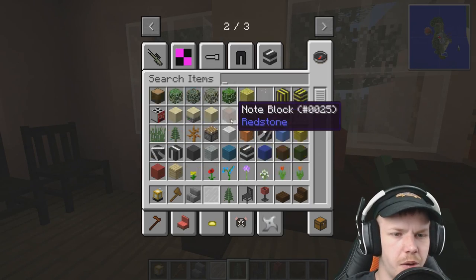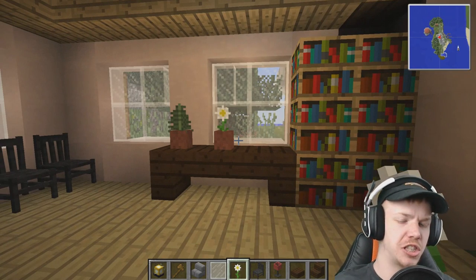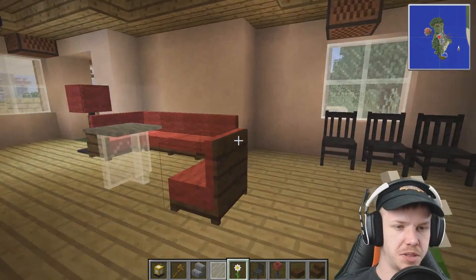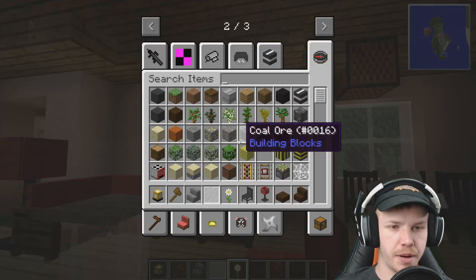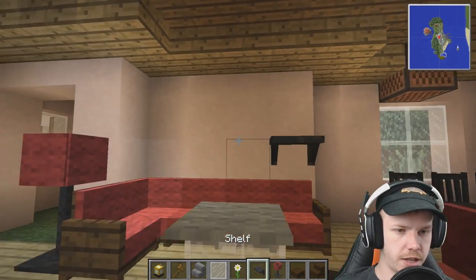I don't want the sunflower. I want that white one, that daisy one. Yes, that one. Those two are my favorites to go into a flower pot. Red mushroom looks nice as well, but those two are my favorite to have specifically in a flower pot. I think a shelf would be great above there. Shelf. Stone one. Accents everything else.